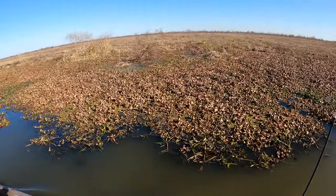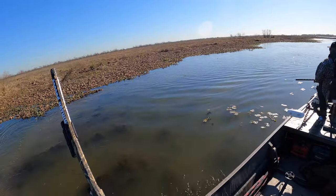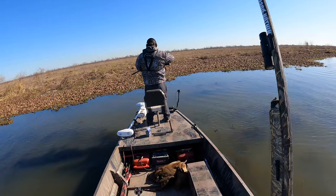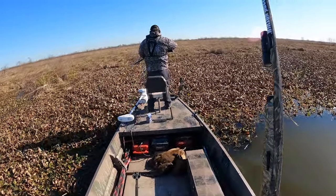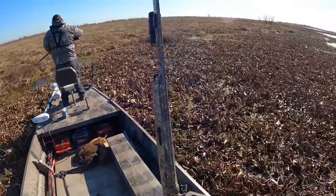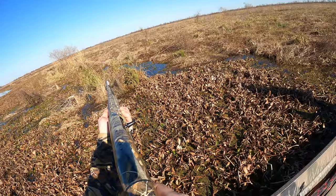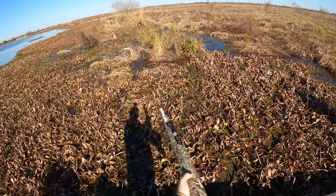Ah, I think I missed him. He was in the water, so I didn't have much of a head to shoot at. That's my excuse anyway. Well, no, I think he was just diving. There's one right there. Oh, there's one. Come on, give me a head. Oh, you little sucker. Oh, there he is. Nope. There it is. Oh, bro.